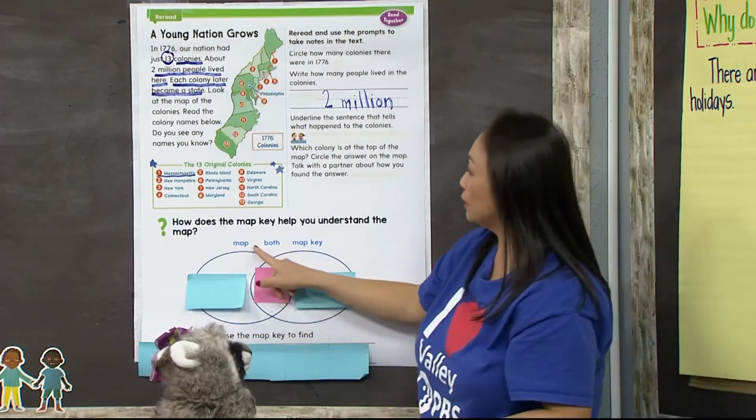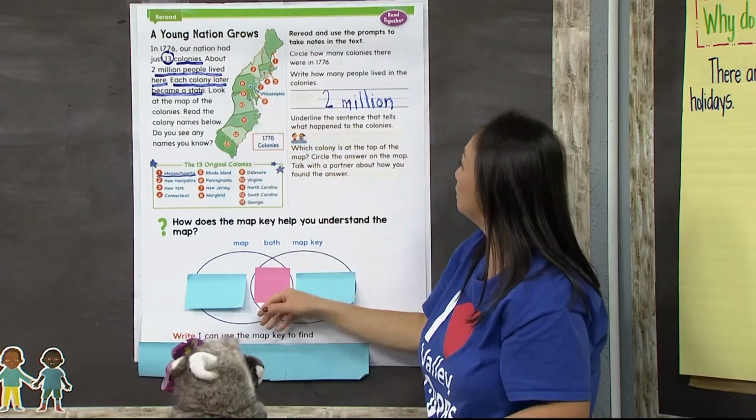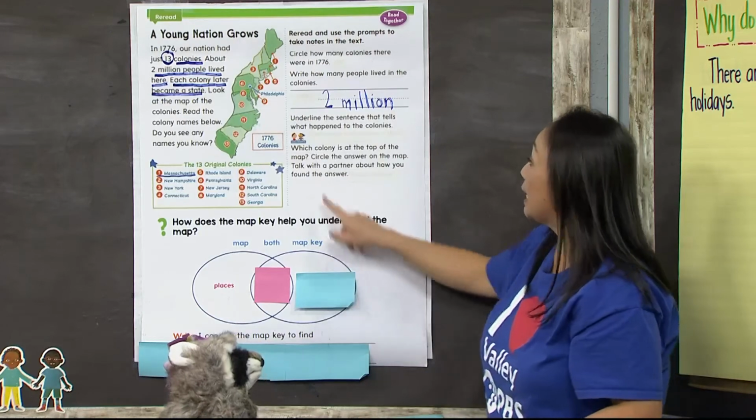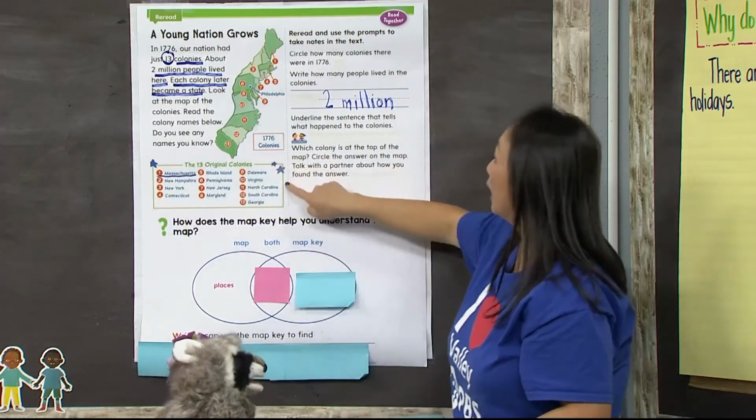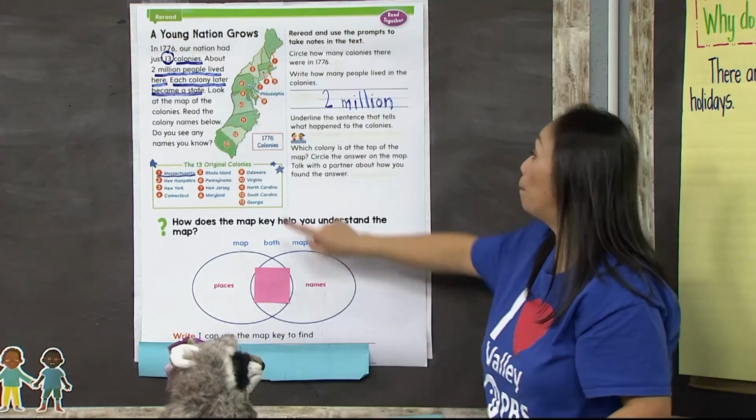Sure. First, let's look at the map. What do we notice about the map? The map only has what? It just shows us the places. That's right, it gives us the places. And the map key? Oh, that tells us the names. It does have the names. And guess what they both have?